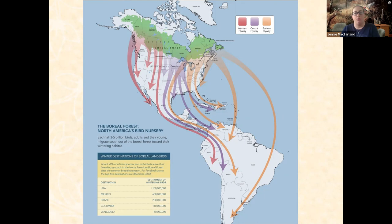So the pink arrows are what we call the Western flyway, which Arizona is often considered a part of. There's also the central flyway, which depending on which source you're looking at, sometimes Arizona falls in, but I tend to think of it more as a western flyway. And then the eastern flyway, which is very, very large, can track the eastern coast or even just curve out over the Atlantic Ocean itself. So there's a lot of different ways to look at bird migration and try to organize just the vast movements of many, many species and also billions of individual birds.